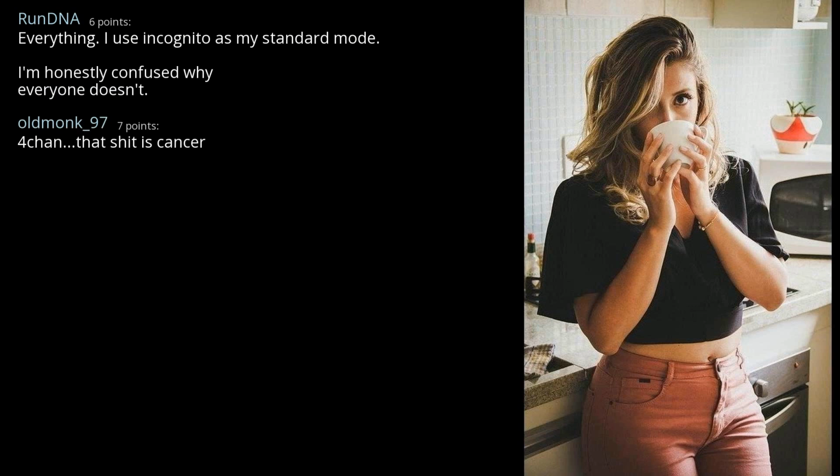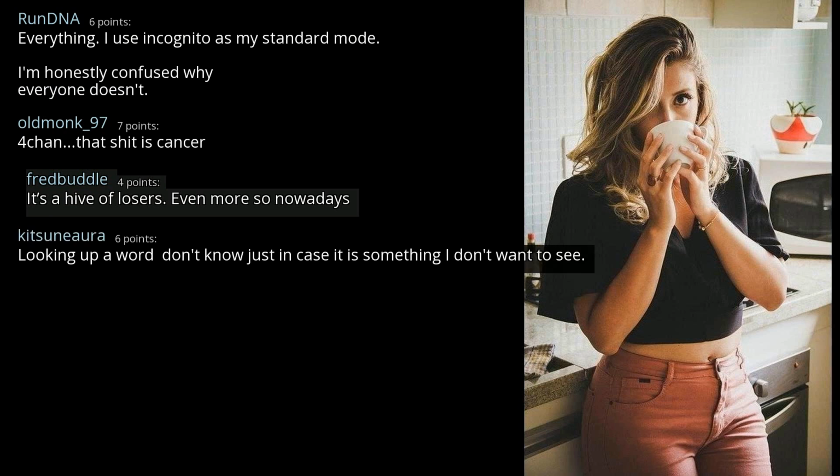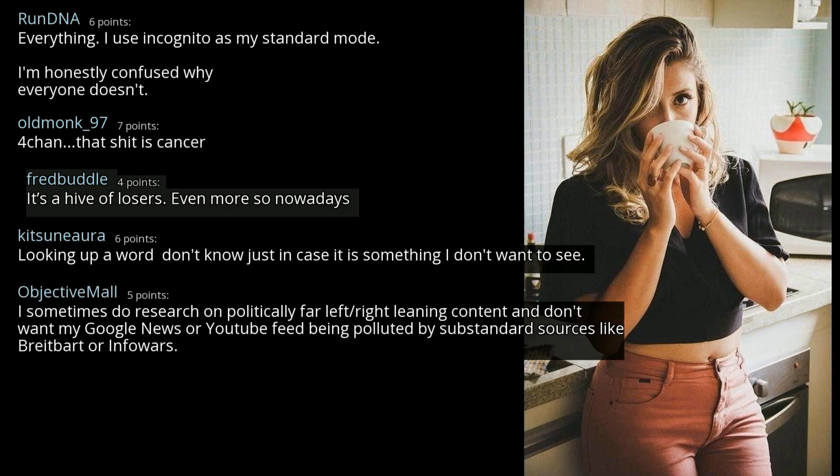4chan, that shit is cancer. It's a hive of losers. Even more so nowadays. Looking up a word I don't know, just in case it is something I don't want to see. I sometimes do research on politically far left, right-leaning content and don't want my Google News or YouTube feed being polluted by substandard sources like Breitbart or InfoWars.